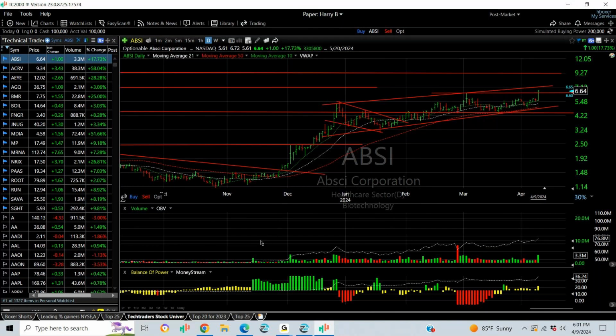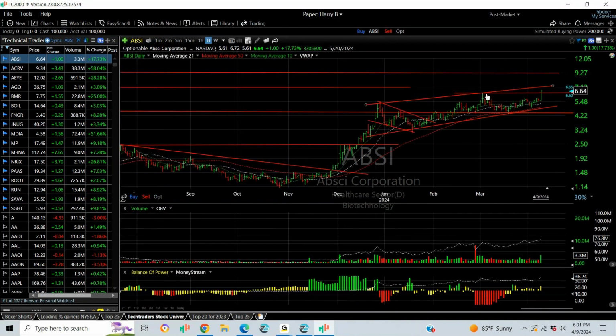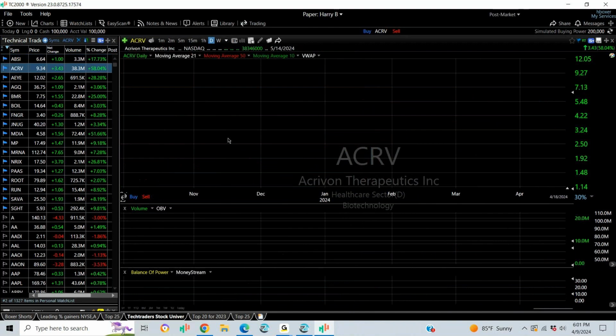ABSI, the biotech stock, which had run up in November, December, January, and then went into a consolidation, has been moving nice and steadily, but today it accelerated again and made a new high, closing at 6.64, up $1, 18%, on 3.3 million shares. Good volume for that stock. Now looking for it to make a move towards 9.